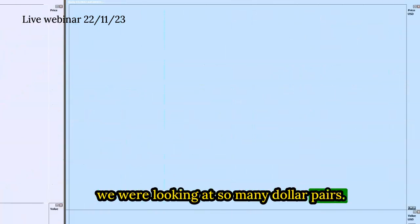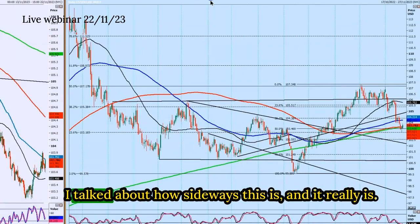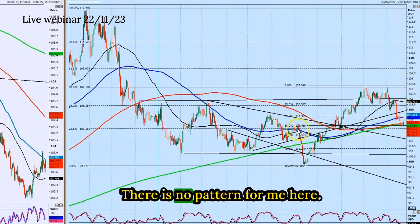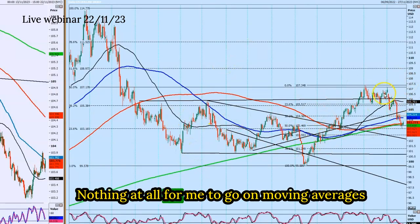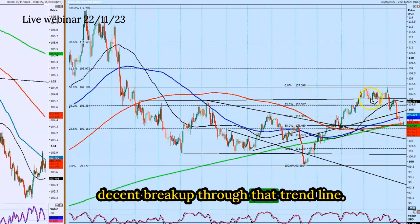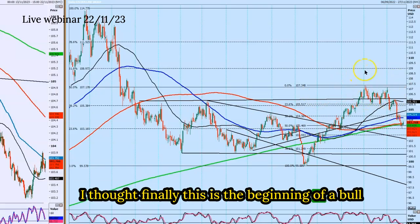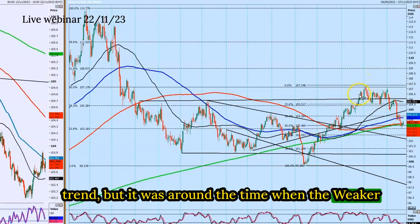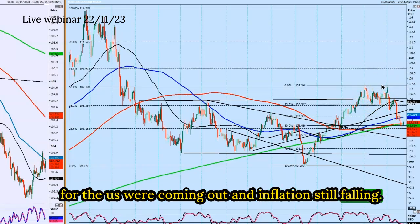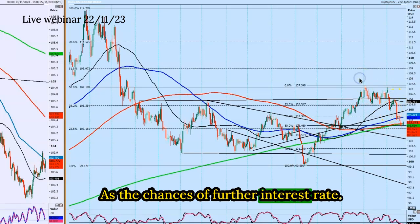Because we were looking at so many dollar pairs, but if the chart really, again, I talked about how sideways this is, and it really is. Look, it's so sideways. There is no pattern for me here. Nothing at all for me to go on. Moving averages again, flatlining and converging. We had a decent break up through that trend line, but it didn't come to anything. I was getting quite excited about that. I thought, finally, this is the beginning of a bull trend. But it was around the time when the weaker numbers for the US were coming out, and inflation's still falling. So that kind of weighed on the dollar as the chances of a further interest rate hike faded.